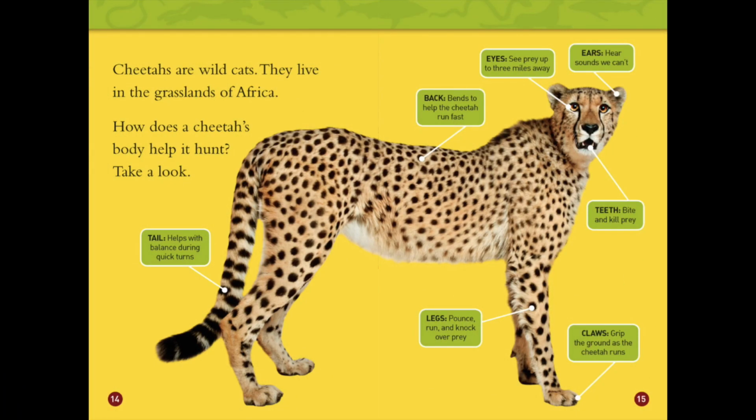Cheetahs are wildcats. They live in the grasslands of Africa. How does a cheetah's body help it hunt? Take a look. Tail. Helps with balance during quick turns. Legs. Pounce, run, and knock over prey. Claws. Grip the ground as the cheetah runs. Teeth. Bite and kill prey. Ears. Hear sounds we can't. Eyes. See prey up to 3 miles away. Back. Bends to help the cheetah run fast.